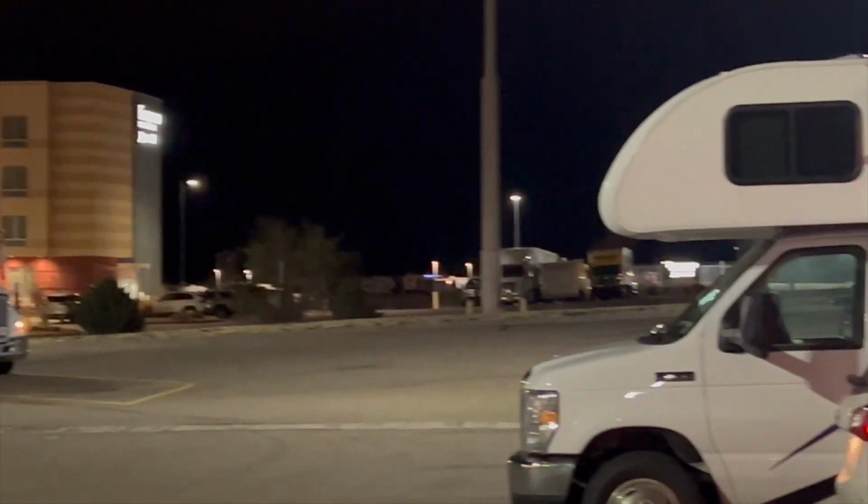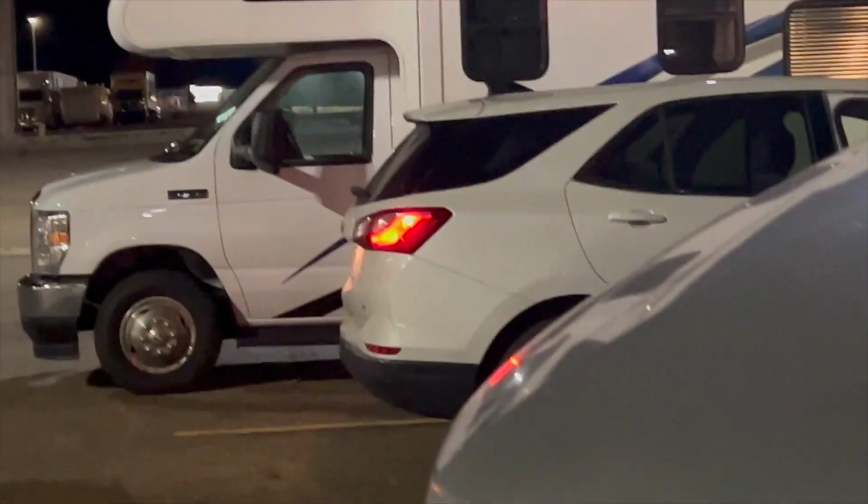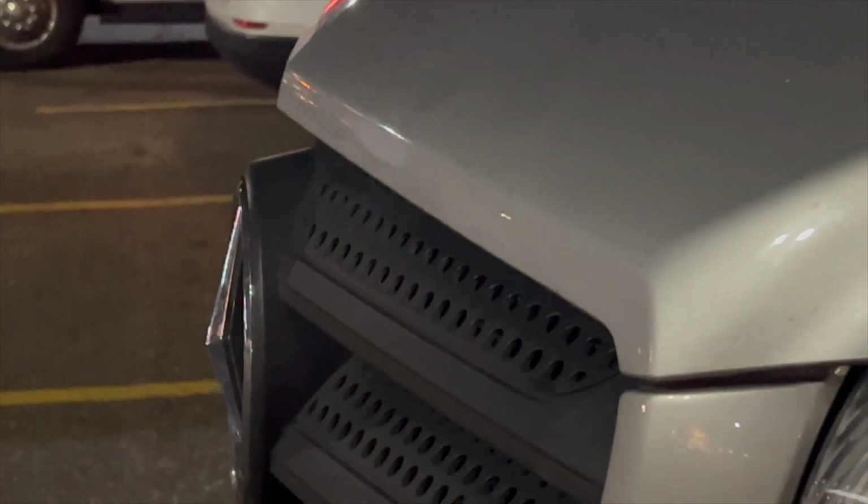The trucks park on one side of the Denny's that's here, and then on the other side is where they put the RVs and the cars or whatever. The only requirement is you got to be self-contained, and people do it in cars actually. They just sleep in their cars. I think they can go inside and use the bathroom.